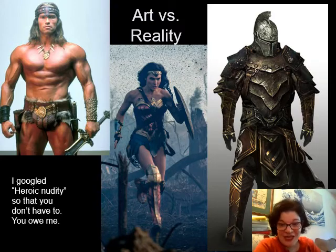Okay. The point is that just because something looks cool in art doesn't mean that this is how somebody literally went into battle. And here are some modern examples to prove the point. We have before us Arnold Schwarzenegger as Conan the Barbarian in his nice little furry man bikini thing. We have the indomitable Wonder Woman. I actually love this movie, but this is not a sensible way to go dressed for battle.